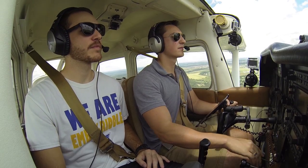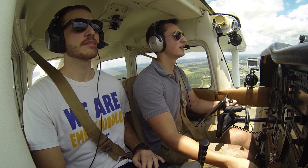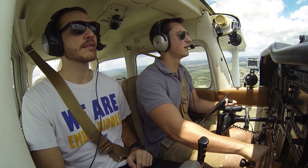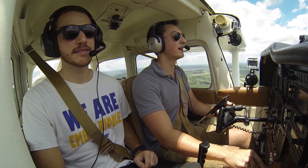San Marcos Tower, Skyhawk 568. Gas on the fullest tank, undercarriage down, mixture, prop full forward, power. Trim. Straps and flaps, you're strapped in? Oh yeah. Alright.